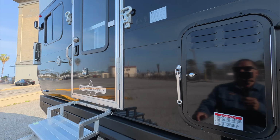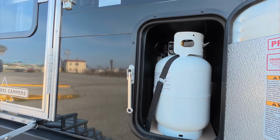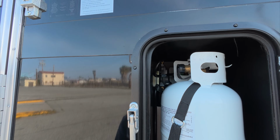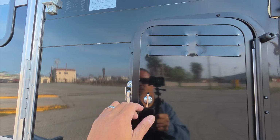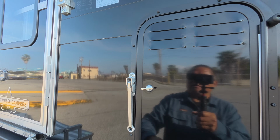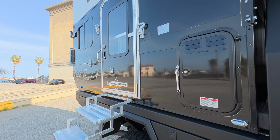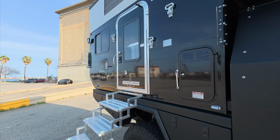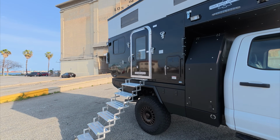And then over here, we have our propane locker, which houses 2 10-pound propane bottles. In our experience, since we'll just be using it for cooking for the most part, and then maybe from time to time for heating as needed, 20 pounds of propane should last us anywhere from 4 to 6 months. So that's the truck, the flatbed, and the camper. Now let's head on inside and I'll show you what we got going on.